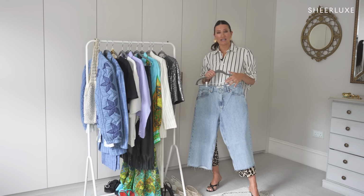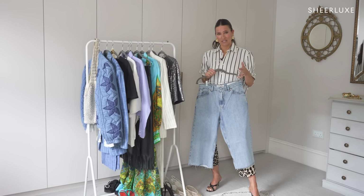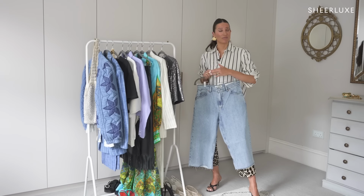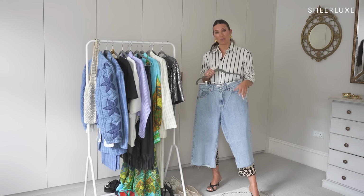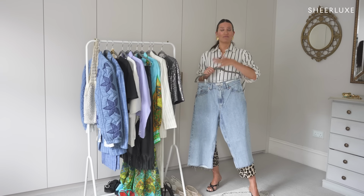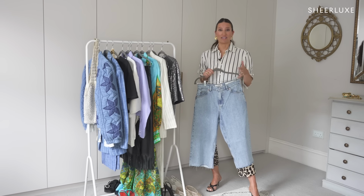I'd wear this for day with a vest top and a blazer, a simple t-shirt, and for evening really push the high-low and wear a metallic top with it. Key thing to think about with shorts are your shoes. You never want to go for anything that's going to cut off at the ankles, so avoid trainers at all costs. Again, these mules are a really good option. And then for evening, you can go really high and do very strappy sandals with these. You could even go double denim with them, but a really great investment wardrobe extender piece.